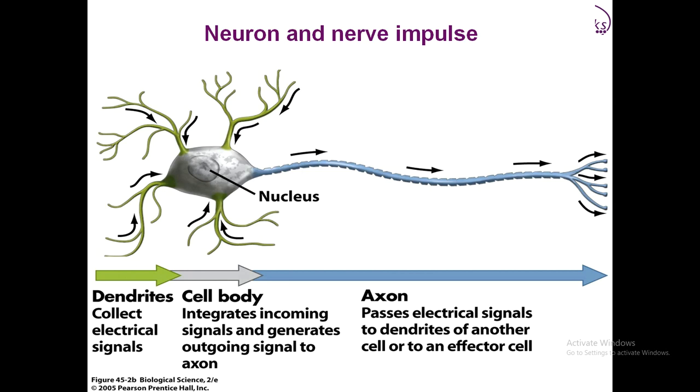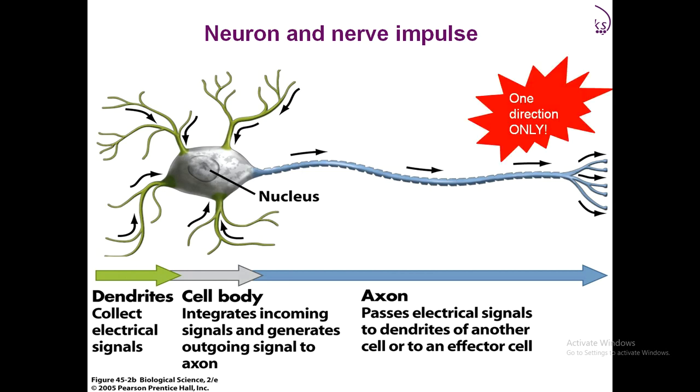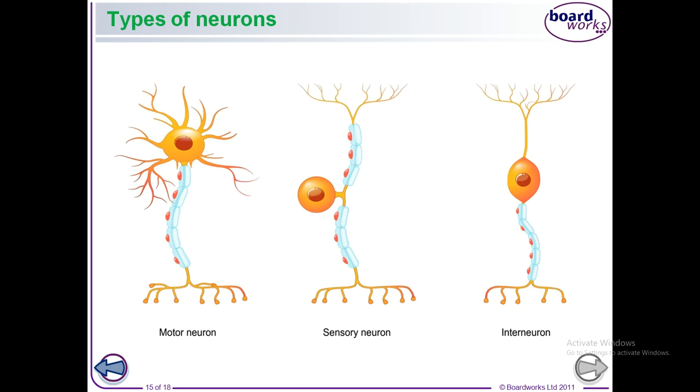Neurons and nerve impulse. This is a neuron. It consists of the dendrites, the cell body, the axon, and the axon terminal. Impulses are collected with the help of the dendrites and given to the cell body, and the cell body then gives the impulses to the axon, which is a long tail-like structure, and then from the axon it goes to the axon terminals. Here are the three types of neurons: motor neuron, sensory neuron, and intermediate neuron. Remember the shapes of these cells.